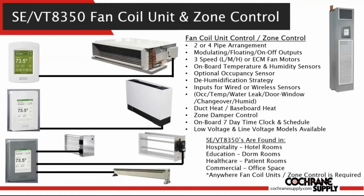8350 series controllers are used to control fan coil units, basically any packaged units that have a fan, heating and cooling operations. 8350 series controllers can also be used for zone control in pressure-dependent applications. These controllers are capable of operating 2 or 4 pipe fan coil units. The 8350 can be configured to operate on-off, floating, or modulating valve actuators. They can also be configured to operate a 3-speed fan, low, medium, and high, or ECM motors that require a modulating output.